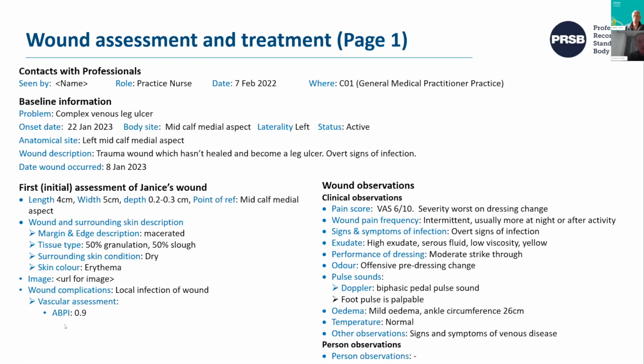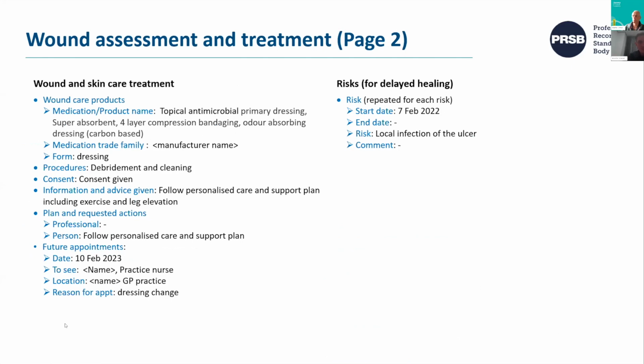So if we can move that on there, please, Martin. We talk about previous treatments and current treatments. So this is initially what wound care products we're using: 4-layer bandaging, medication trade names if being used, such as medicaments, the type of wound care products. So in this instance, we're talking dressing, what procedures are being done with debridement, cleansing, etc. And then the plan and required actions, next steps as well.